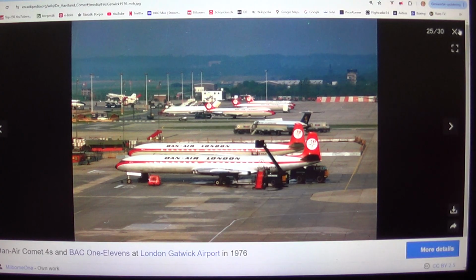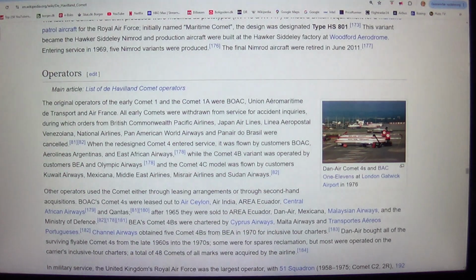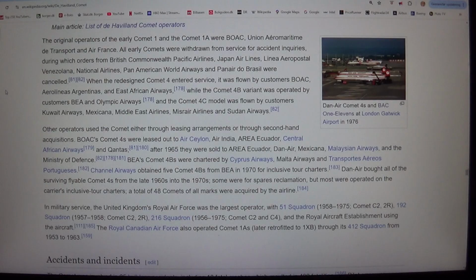The original operators of the early Comet 1 and the Comet 1AM were Borg, Union Aero-Maritime de Transport and Air France. All early Comets were withdrawn from service for accident inquiries, during which orders from British Commonwealth Pacific Airlines, Japan Airlines, Linea Aeropostal Venezolana, National Airlines, Pan American World Airways and Painair do Brasil were cancelled.